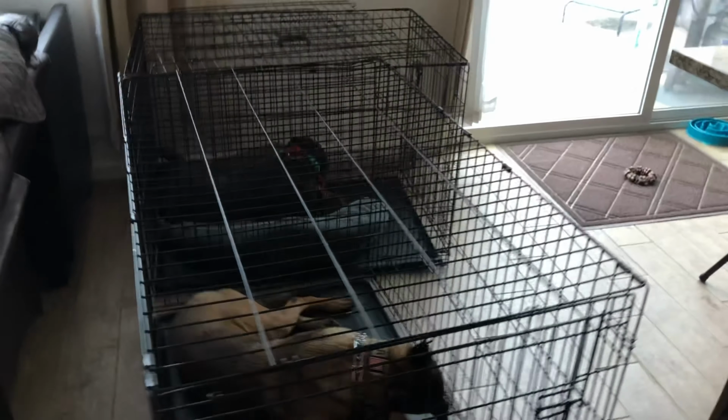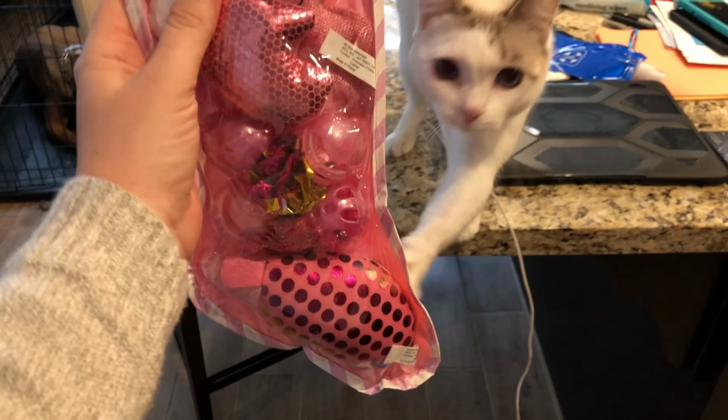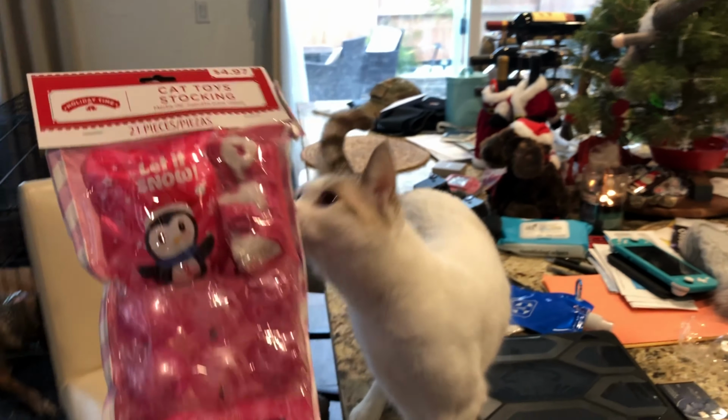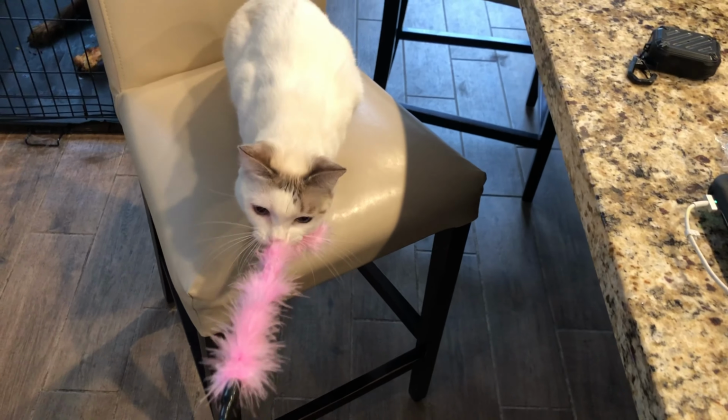And I just gave the dogs their bones from my friend Leslie, so they're enjoying those in their crates. Here it is, a giant stocking from Walmart. Want some toys? The stick toys.